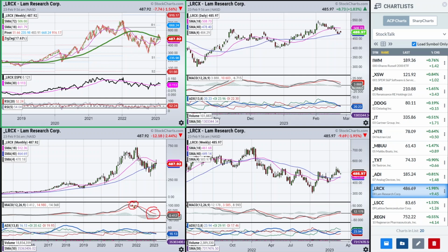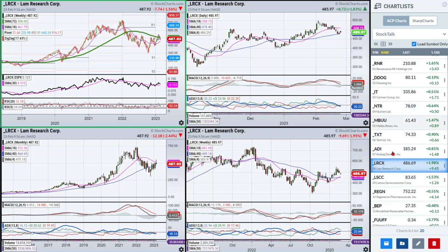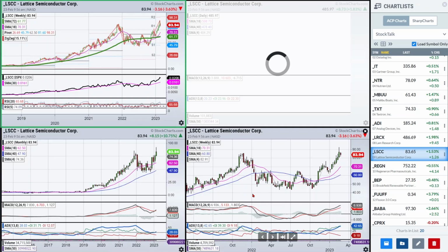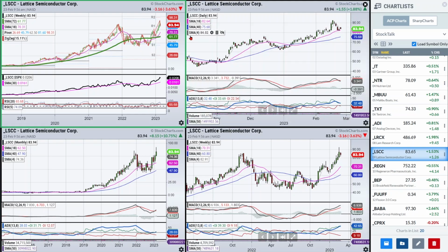We worked off the overbought, came back down to the zero line, and starting to turn. So pretty intrigued by that. I like the look of it. Really looks pretty good. LSCC, Lattice. So I think this is one of the stronger names.